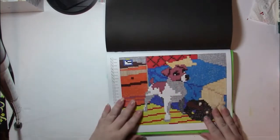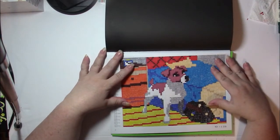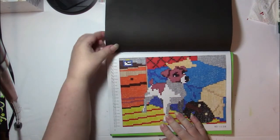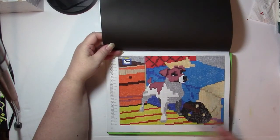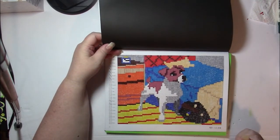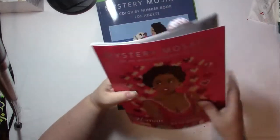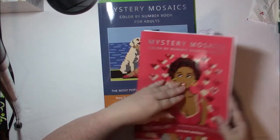Isn't that nice? Looking at it up close to my face, I do see the pixelation in it, but it also is very clear, the detail in it. But when you take a step back from it, as you are doing, it's a very realistic picture. So that's dogs.